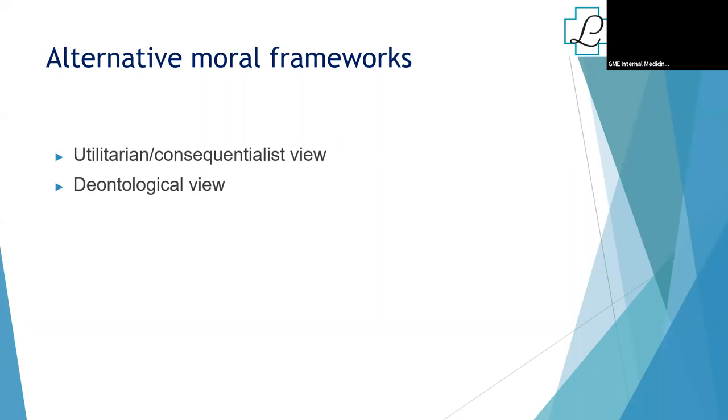So it's based on two moral views. One is the utilitarian consequentialist view: we put the benefits on one side and the risks on the other side to see which one weighs more, and then talk to the patient about the options that we have. Another one is the deontological view, which is about withdrawing and withholding treatments.